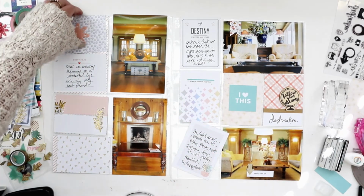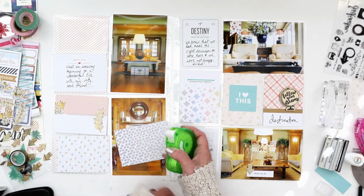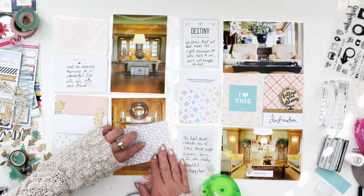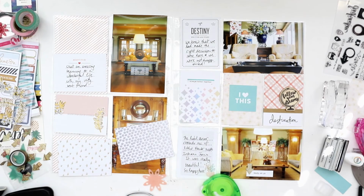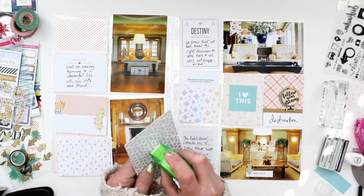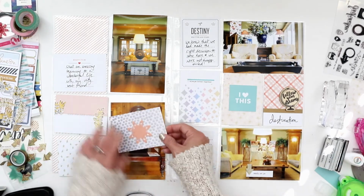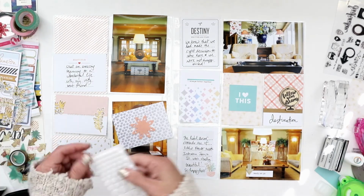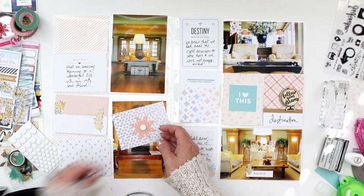Okay, so I'm going to continue just finishing up a little bit more journaling here. It looks like I wrote journaling on 3 cards on this layout. Like, do you ever wonder, is this enough journaling? Is this not enough journaling? I do sometimes. I admit, I go back after I'm done and go, is that enough journaling? So go with what you feel, right?